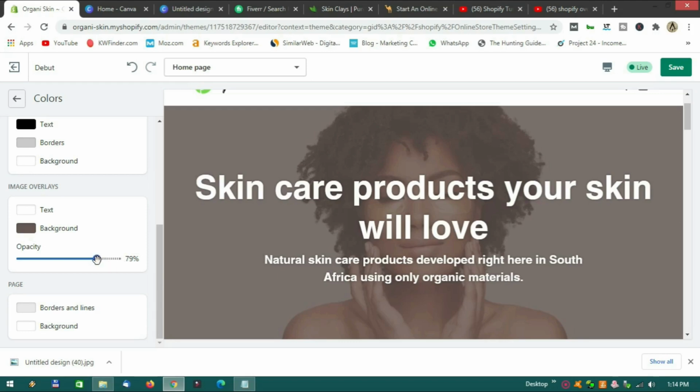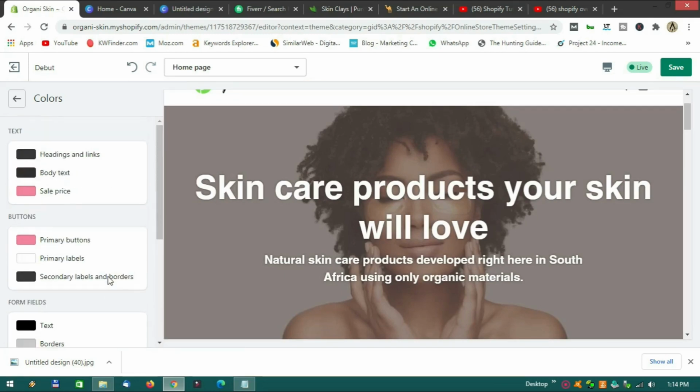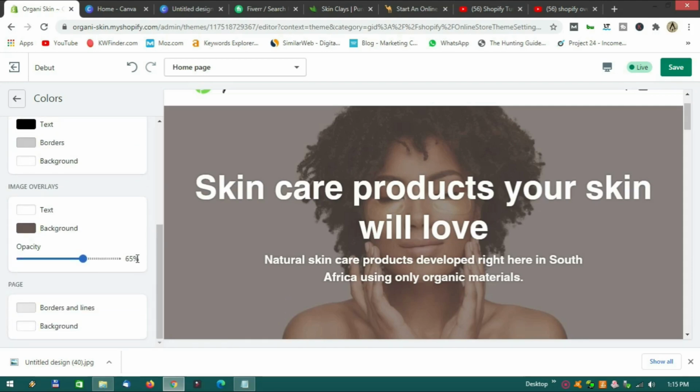So I think 79 is a bit too much. We can obviously bring it down to about 65. There we go. And that's it. Yeah, it looks good. So I'm not going to delete that part where I inserted the picture from Canva, just to show you guys it happens. They always update the themes and the software, so things are always constantly changing. So that's the way you add opacity to images.